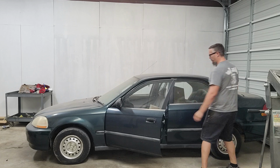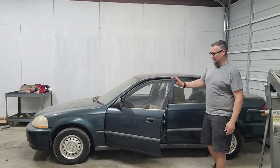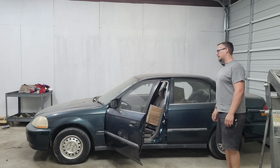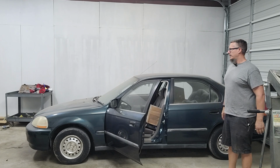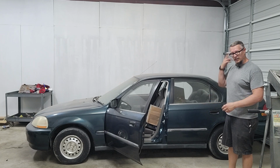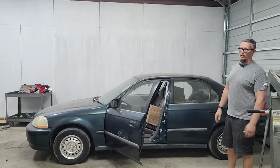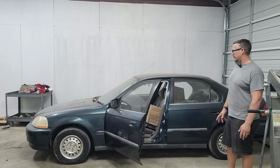Anyways, so mechanically, it really doesn't need anything. It's mostly cosmetics. It's just got some broken things just from being an old car. And we're just going to do the basics. So, one tail light's broken. We're going to fix that. Headlights, they're not even worth saving. So I bought a new set of headlights for it.